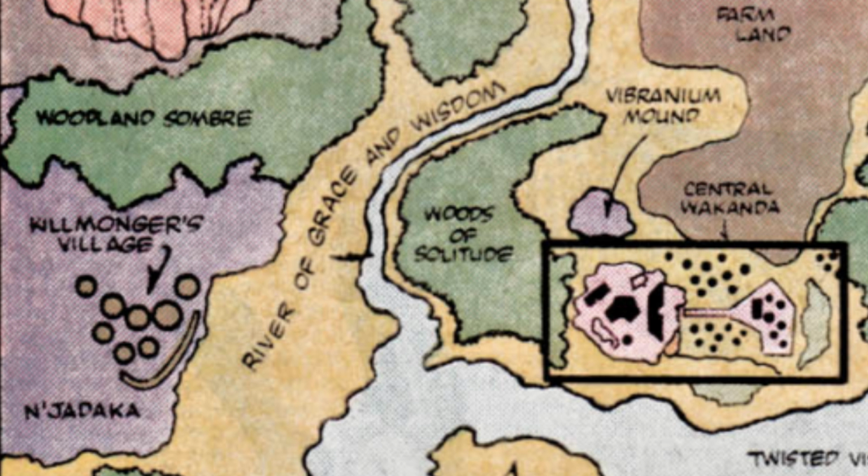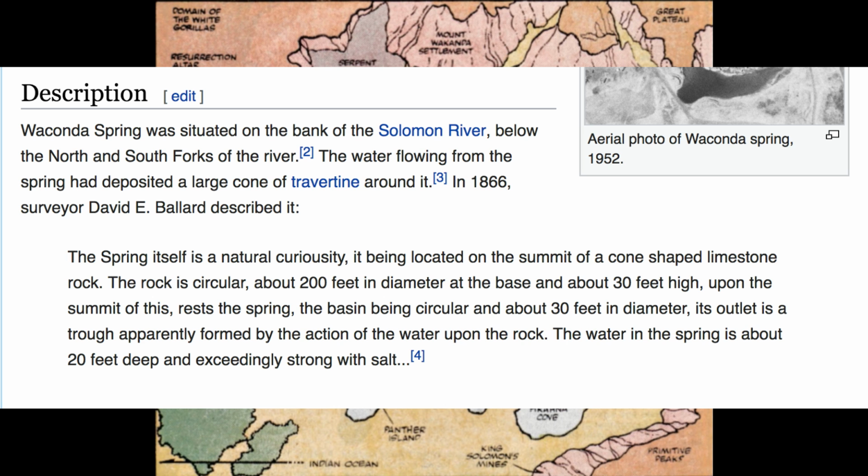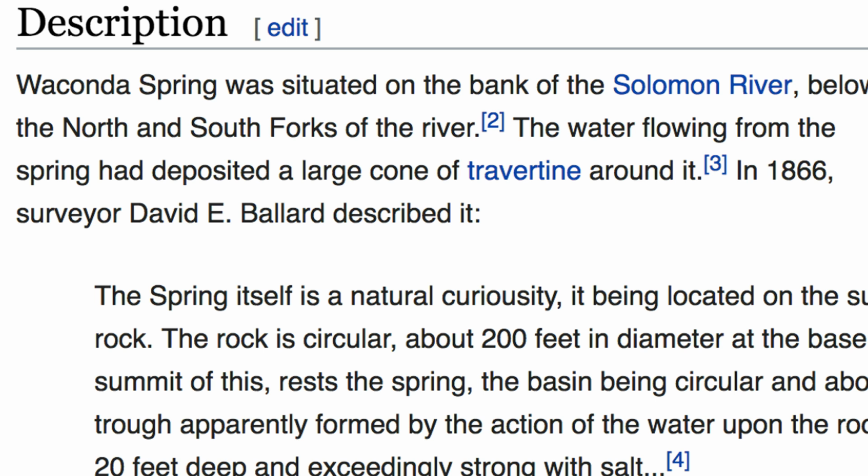And over to the left here, we have a river, and it's called River of Grace and Wisdom. Who is known to have a lot of wisdom and grace? Solomon, right? Solomon was wise. So Wakanda Springs, right? We got the Solomon River, and next to it, Solomon River Valley. Again, this river right here, River of Grace and Wisdom, basically saying the River of Solomon, because Solomon is grace and wisdom.